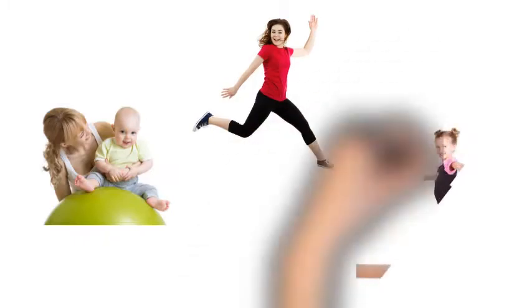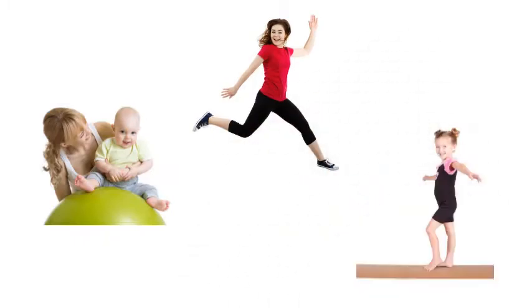PTs help improve gross motor skills, tasks that involve large muscle groups, by encouraging kids to do things like play on a large exercise ball so that they can build strength, run, hop, improve their coordination, stand on a balance beam, or stand on one foot. A PT can also suggest activities to do with your child at home.